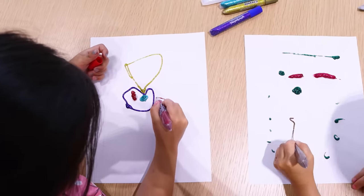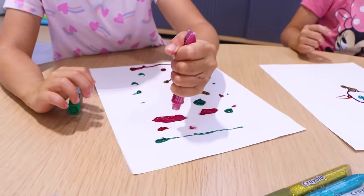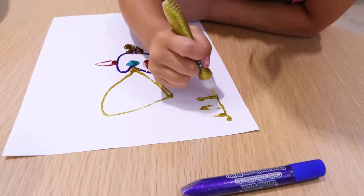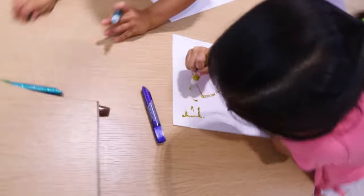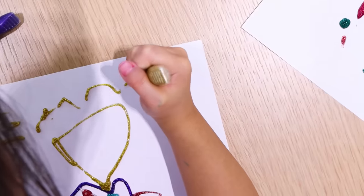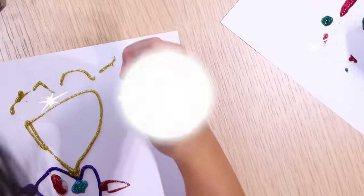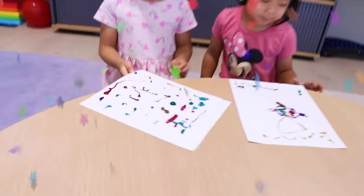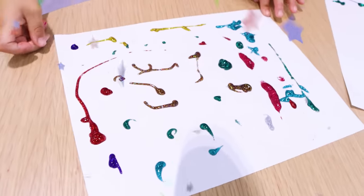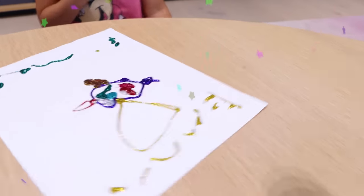Of course. This is an asteroid. Oh, an asteroid. Okay. Do you like my jewel? I love it, Emma. Are you putting your name? Yeah. Okay, love it. So this is Kate's beautiful meteoroid, asteroid picture, and this is Emma's. I love it, Emma, with the amulet.